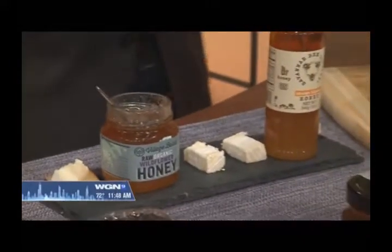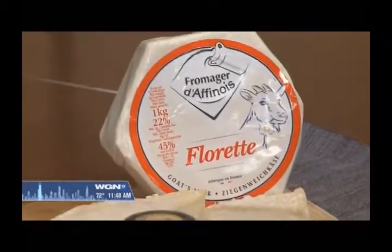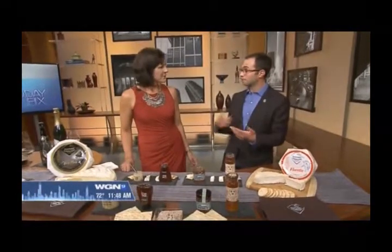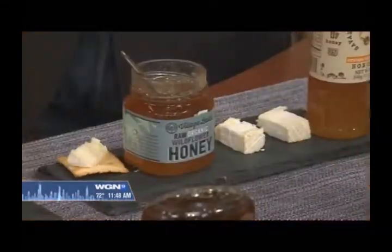So this is actually double cream cheese made with goat cheese. So creamier than most people are used to, maybe, because goat cheese can be kind of acidic, but this is a creamier style, more like a brie. Oh, nice. And I know some people have allergies sometimes to cow milk, so this is a nice alternative. So this is going to be with the more mild, lighter style honeys.